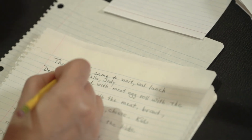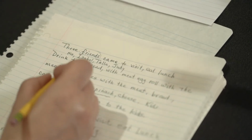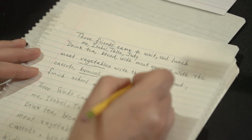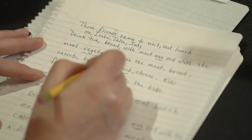Friends. Circle friends, the whole thing. Is that one friend or many? Many, yes. That's what S usually means at the end. Is there another word that has an S at the end of it? Came to visit, eat lunch. Me, Isabel, Tola, Raya. Drink tea, bread with meat, egg roll with the meat. Vegetables. There it is. Has an S at the end. Vegetables. With the meat, bread, carrots.